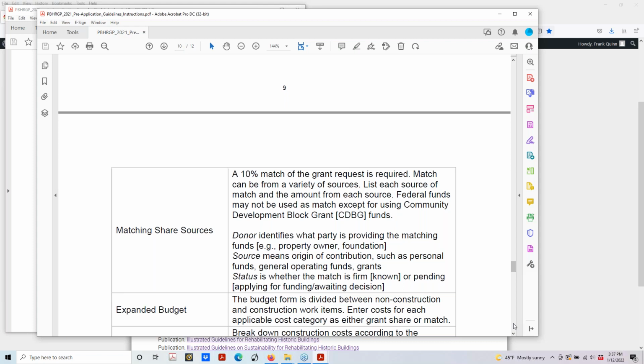The top line of the expanded budget calls out a project sign. Each of these awarded grants will have a project sign. We will give you a sign template, but it will be up to you as the grantee to have that sign fabricated and installed on the site. That cost is an eligible grant expense. So as you're doing your grant budget homework, include some funding for the cost of that project sign.